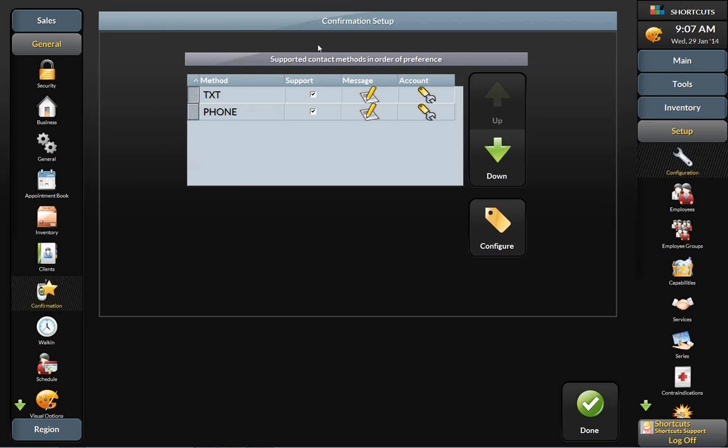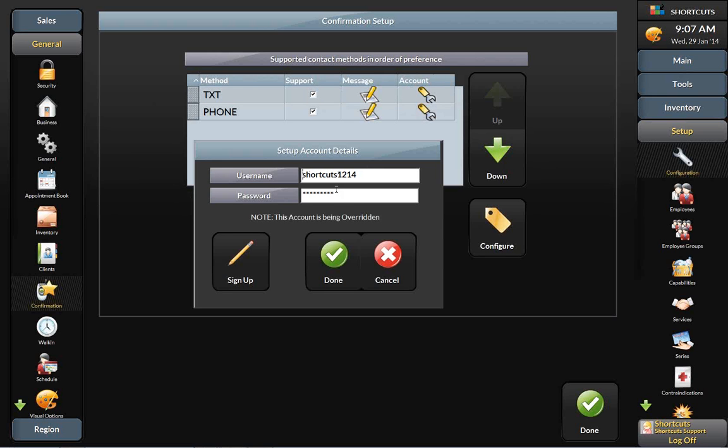Okay. So you can see that I have text message supported in my system here. In the event that you don't have a text messaging account set up, as soon as you check this box, it's going to walk you through the steps on setting that up, or that's also something that we can definitely help you with here in education or in the help desk. Once you've configured your account, I can go ahead and click on the little account button here, and it'll allow me to put in the username and password that has been created once you sign up.